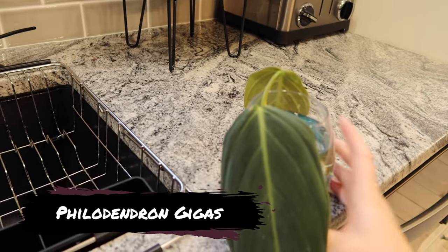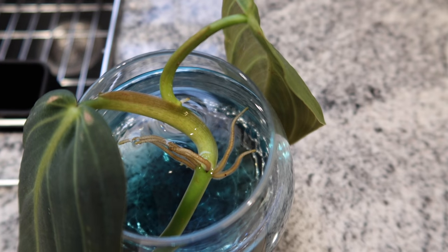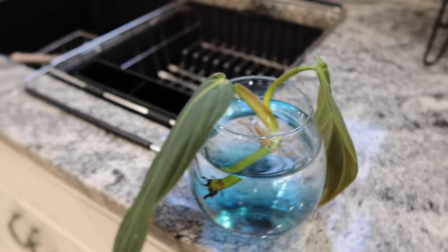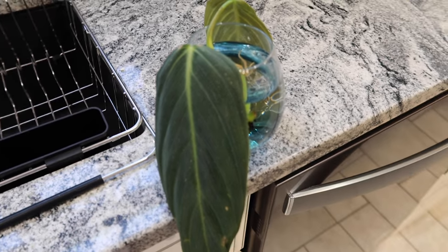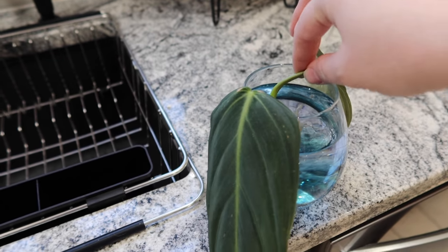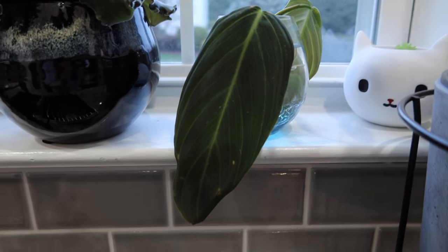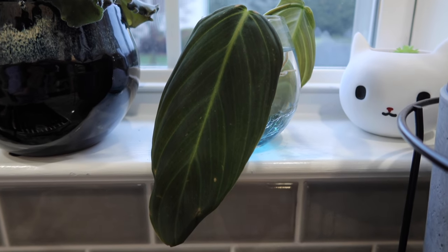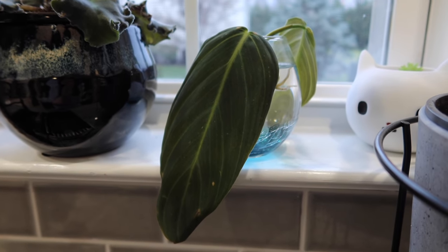My Philodendron gigas. He came to me with a bit of rot, so I cut off all his old roots. He's growing new ones now, so he'll be absolutely fine. That's my cute little gigas. I feel like I have really bad luck with root rot when it comes to melanochrysums and philodendron giganteums. So err on the side of caution and put them in really well-draining soil. I left this one in the sphagnum that it came in, and that's how it rotted. That's why I'm really not a fan of leaving stuff in sphagnum, especially when it's tightly wound, because you don't know what's going on in there.